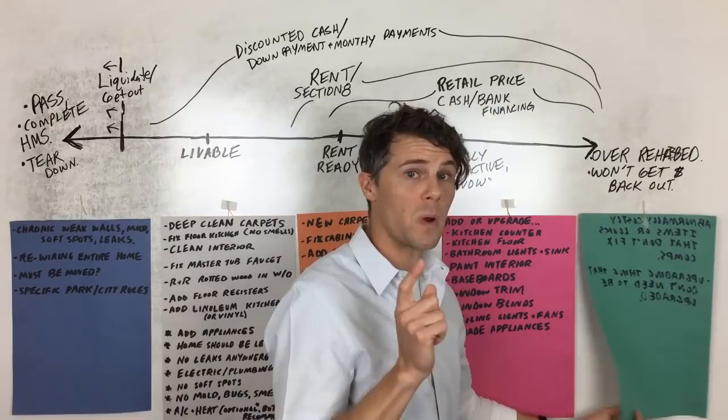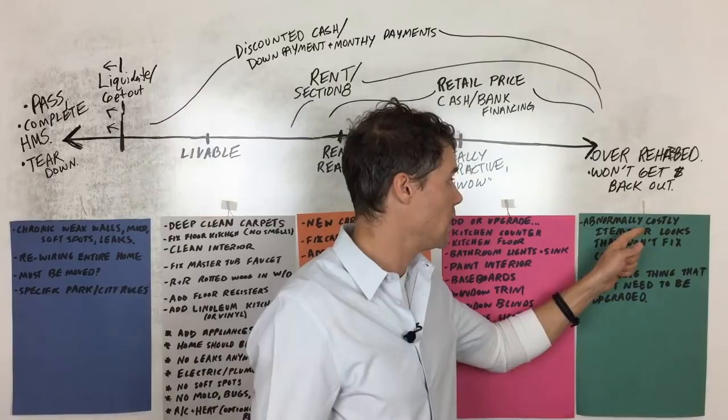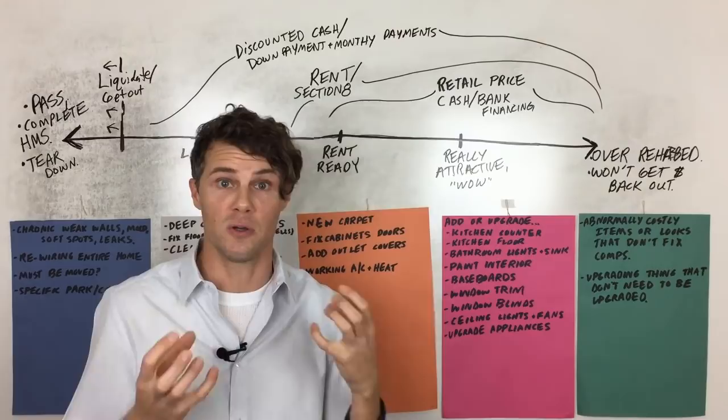You should know before you do these repairs what your comps say, what's needed, what people are looking for, what they expect. Because if they're looking at comps, then they're going to be looking at yours as well. And yours doesn't have to be the best thing out there in the entire country. It has to be a nice home at a good value, comparable to the things nearby.